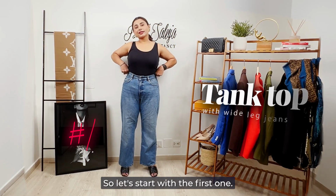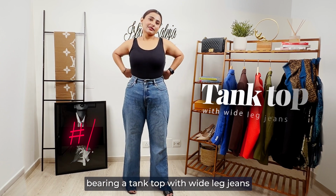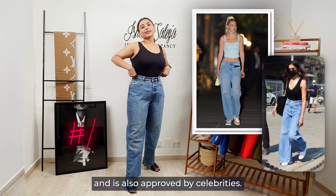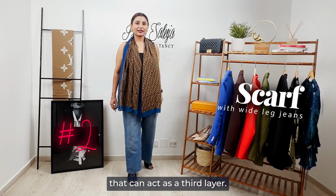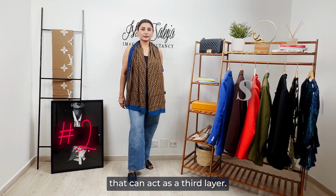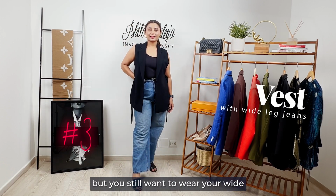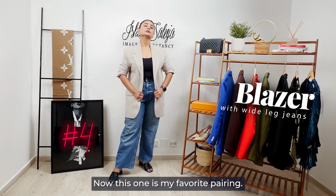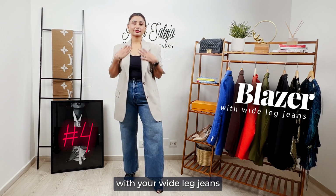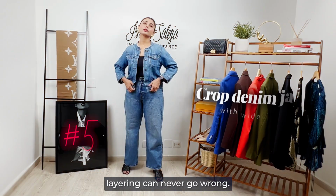So let's start with the first one. Basic but can never go wrong. Pairing your tank top with wide leg jeans is also approved by celebrities. Number 2, never underestimate the power of a scarf that can act as a third layer. Number 3, layering. If you live in a hot region but you still want to layer your wide leg jeans, then I would suggest going for a vest. Now this one is my favorite, pairing a blazer with your wide leg jeans, but it is also widely popular as street style. Layering can never go wrong.